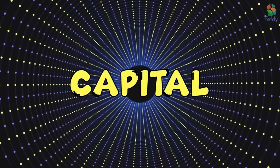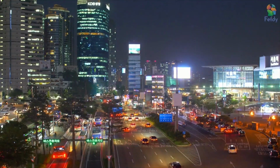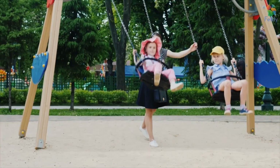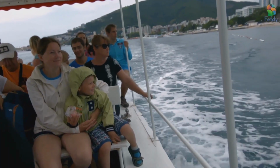Capital. The capital city of Spain is Madrid. It's a vibrant and bustling city known for its art, delicious food, and beautiful parks like Retiro Park, where kids can play and go on boat rides.